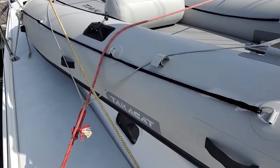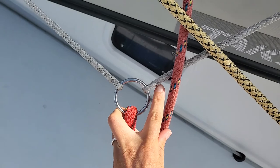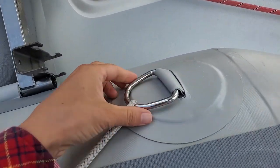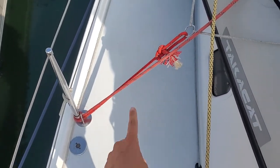And you can see the harness that Kevin created. So here's the ring, and those are the splices he did. Come up and connect these D-rings here. So right now we're using it to strap the dinghy down so it doesn't move.